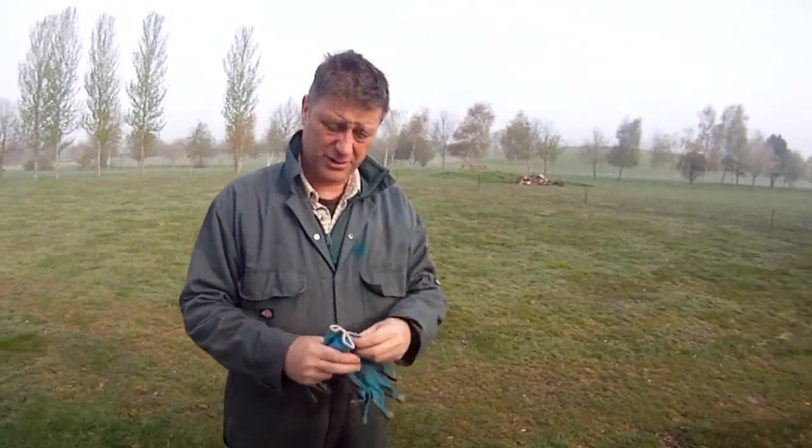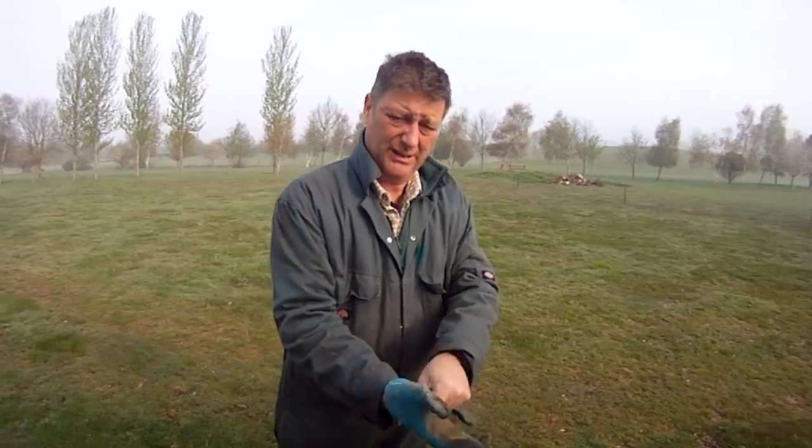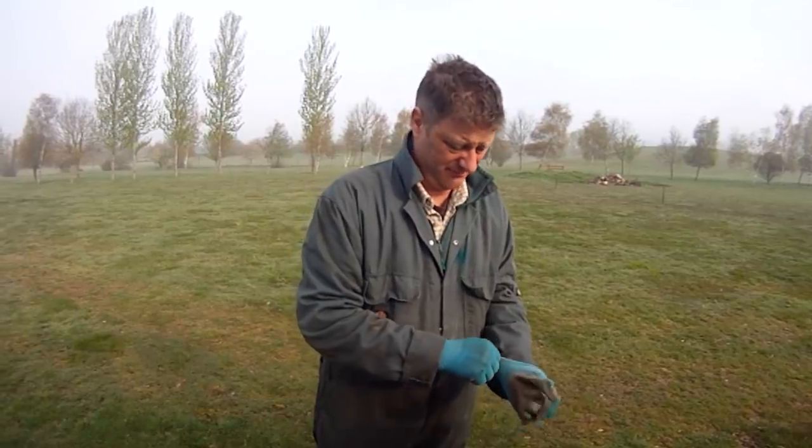Right, we're dealing with creosote fence posts, and we don't want it on our skin at all because it's nasty.